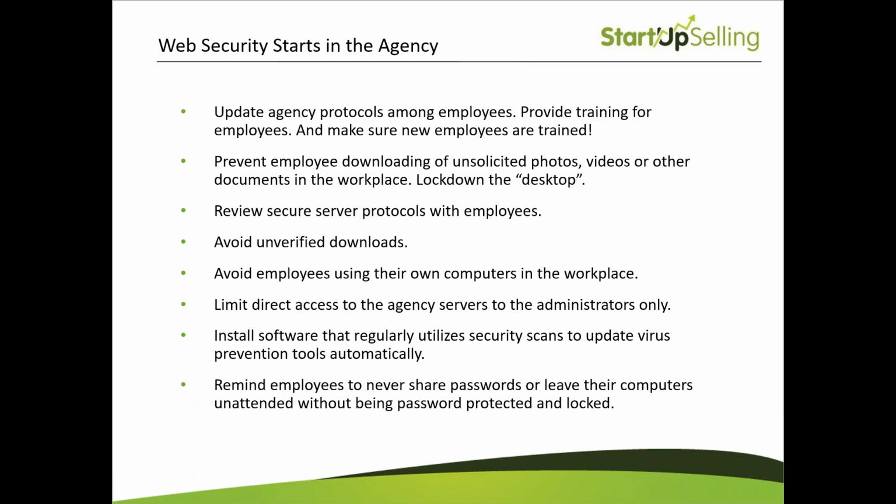Limit direct access to your servers. Make sure it's just your admins, that they're the only ones who can access it, and that you have different levels. If somebody needs to be able to update a WordPress site, they certainly don't need to be an administrator on your server. Just make sure those basic security protocols are in place. Make sure that your software is regularly updated, and use security scans to update your virus protection tools automatically. Don't wait, don't delay. Make sure you have no old browser versions, IE8 or IE7. Somebody using an old IE is a huge security breach.